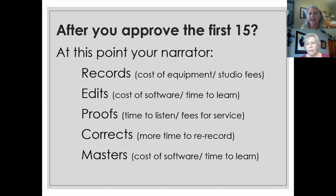Yeah, sometimes that just happens because no matter how many people look at it, there's always something that is going to sneak by. But this just gives you one more gatekeeper for your process, and it just makes your book better all the way through. So they're going to correct that, and then they're going to master it.